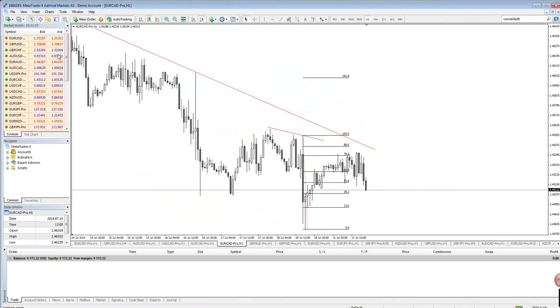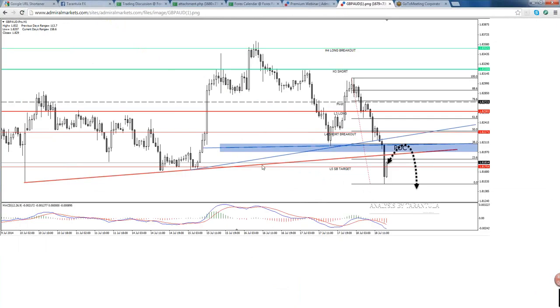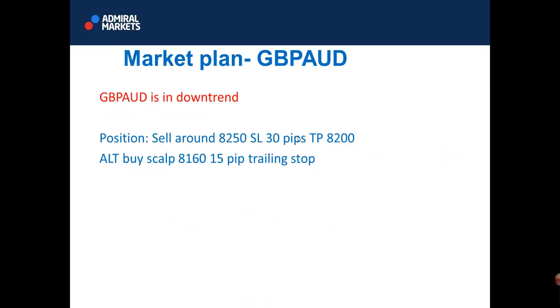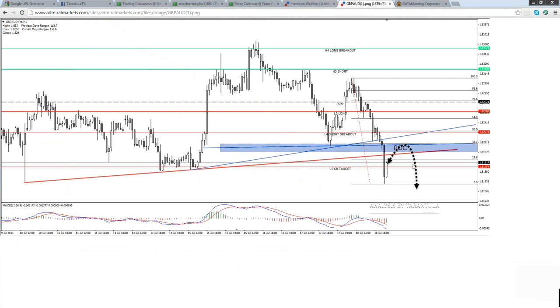I can see. Let me check GBP AUD. Yeah, it's been rejecting nicely from this level. The setup is almost the same as it was for GBP CAD. Now, I'm waiting for a little bit more of a pullback on GBP AUD. Because what can happen? Yeah, the price indeed was rejected many times at this zone. So if you've been scalping from this region, you could have made 30-40 pips just by scalping rejections.